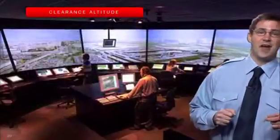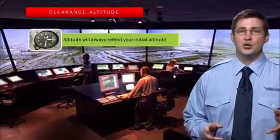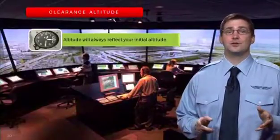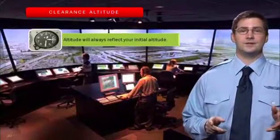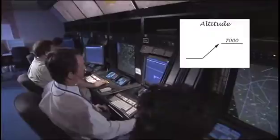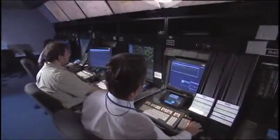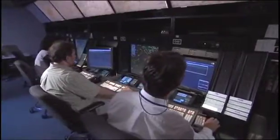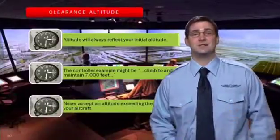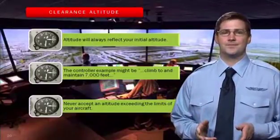Now the A in CRAFT stands for clearance altitude. The altitude will always reflect your initial altitude. You can request a higher altitude later after you reach your stated altitude if you choose. The controller might say, climb to and maintain 7,000 feet. So in your altitude column, you draw a bent arrow, angled and then flat with a 7 next to it for 7,000 feet. Now, it's very important that you never accept a clearance exceeding the limits of your aircraft, or you will not be able to comply with the clearance assigned by the controller.